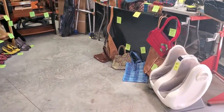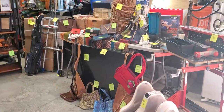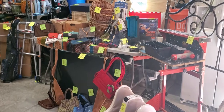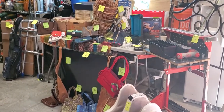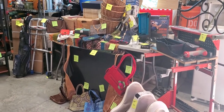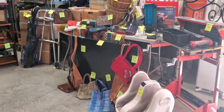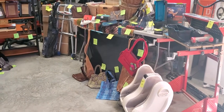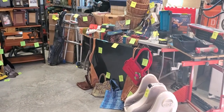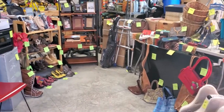We can do porch pickup in Franklin. This is all set up in our garage. If someone wants to come by and actually look at some items, we can let you in our garage here two at a time or so. Take a look at what you need. And cash or PayPal or Venmo works great. Any other apps that we can, I don't know what other apps there are.